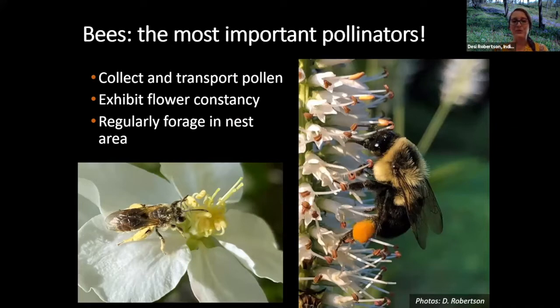Bees are some of our most important pollinators, and there are three main reasons for that. One is they are the ones that are actively collecting and transporting pollen. Bees will collect pollen and make a pollen ball, sometimes called bee bread. The females bring that back and lay an egg on top of it in their nest. That provides nourishment for their developing larvae, who eat it until they pupate and become adults themselves. So bees are really some of the only insects that are actively collecting pollen.